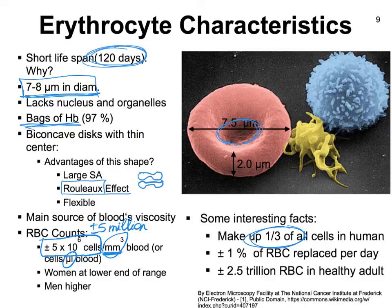As I mentioned, though, capillaries are often of a diameter less than 7 to 8 micrometers. This is a diameter you should remember for the rest of your life, because a third of our cells are red blood cells. So all of the other cells we can compare to our red blood cells. So if you memorize that red blood cells are about 7 to 8 micrometers and you see other cells next to them, you can estimate how much bigger or smaller the other cells are.